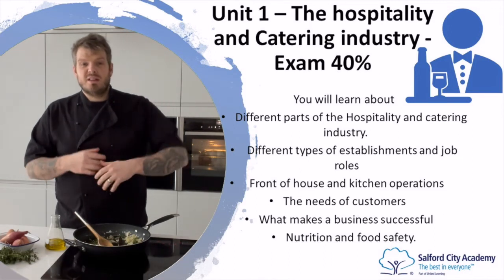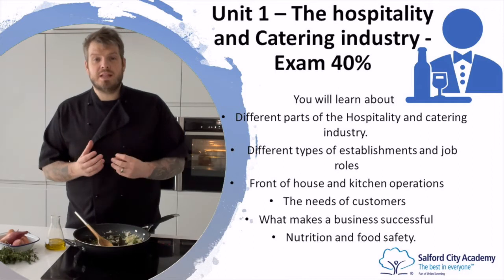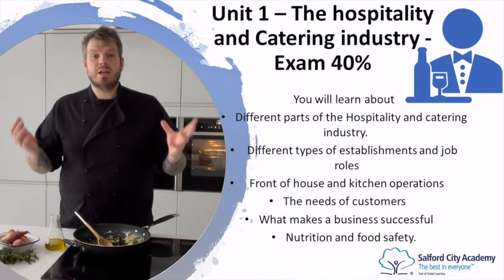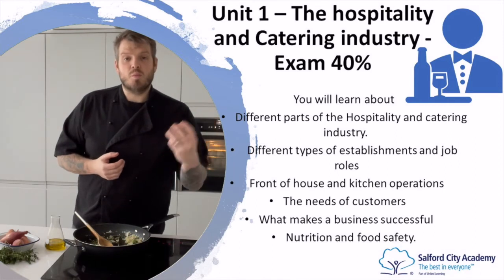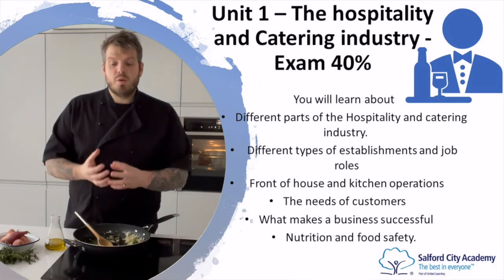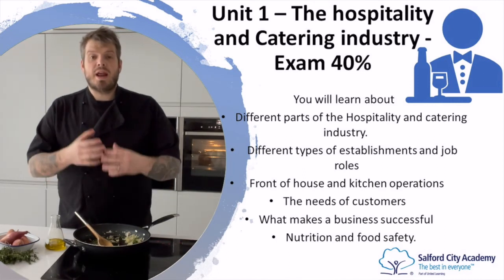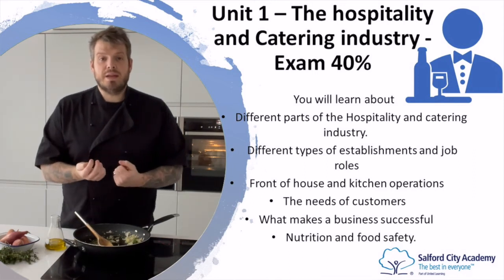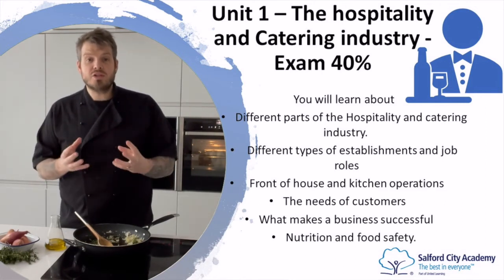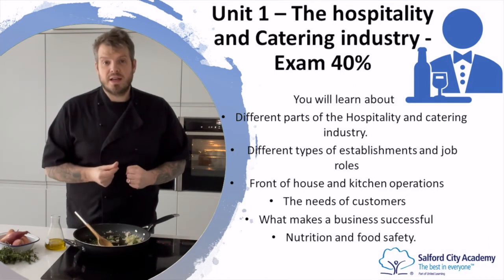Unit 1 is split up into 4 or 5 different areas. The first is having a look at the different establishments that form the hospitality and catering industry, looking at things like contract caterers through to hospitals, restaurants and hotels. We're also going to be looking at the different job roles, from front of house, waiters and waitresses, all the way through to back of house with chefs and sous chefs, etc. We're also going to be looking at what makes a hospitality and catering business really successful, what makes it profitable, and how we make sure that we entice customers back into that establishment, as well as looking at health and safety, the role of the environmental health officer, and the function of the restaurateur and the hotelier in order to make sure that they are following those health and safety guidelines and keeping customers safe.